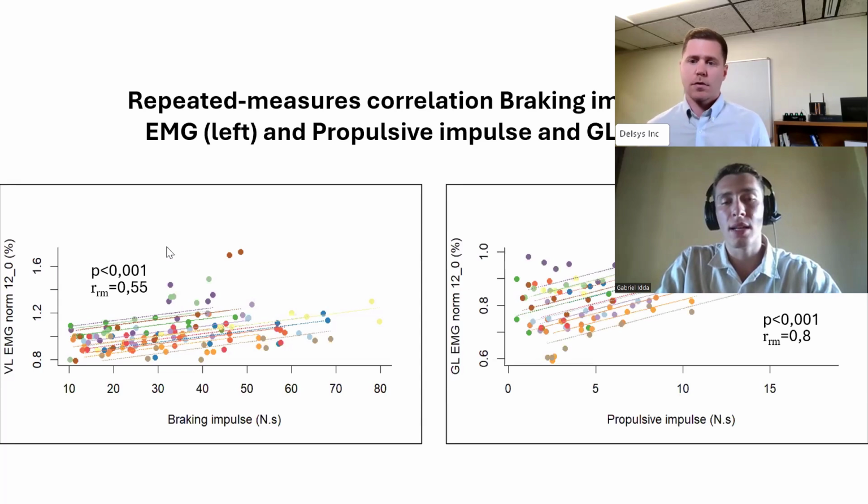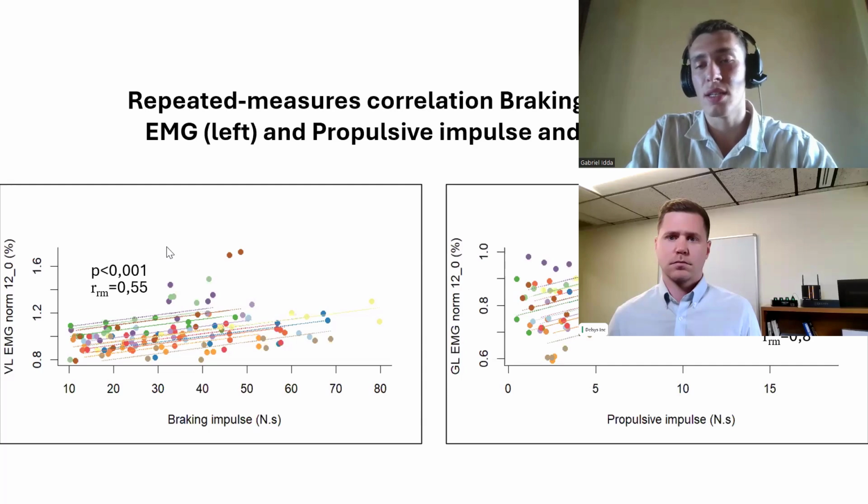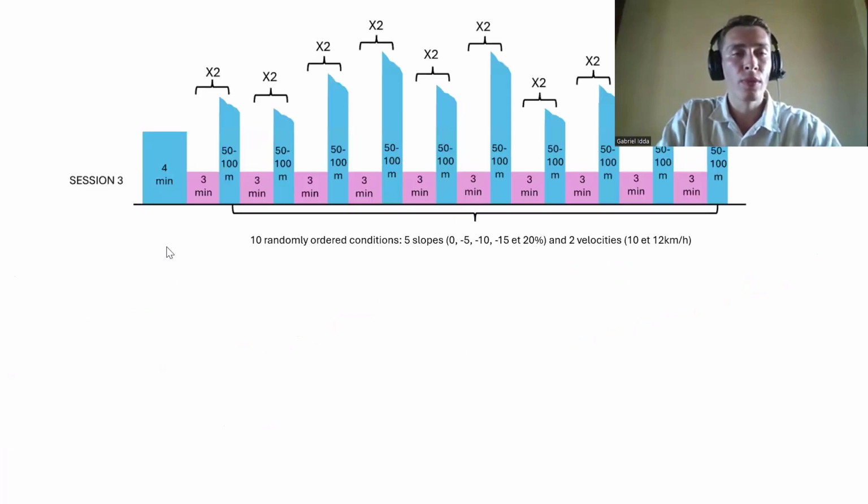And on the right, you can see that the gastrocnemius lateralis and calf muscles are really well correlated with the propulsive impulse. So there's less calf muscle activity, probably due to less propulsive demands in downhill running, and that could induce lower running economy in downhill running on steeper slopes as well.